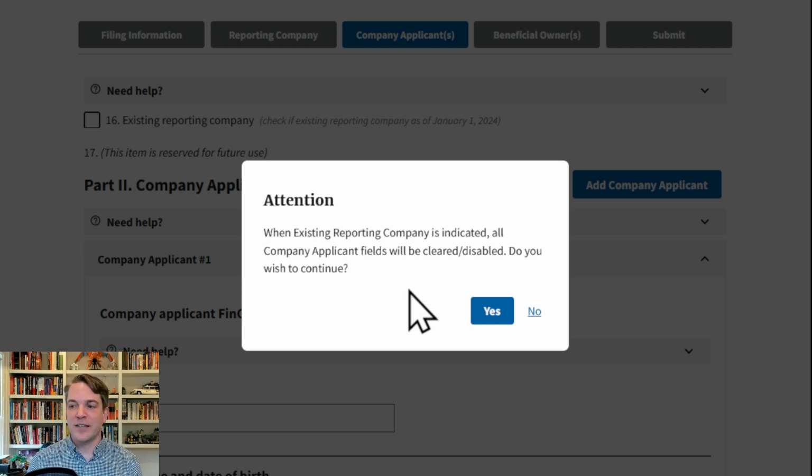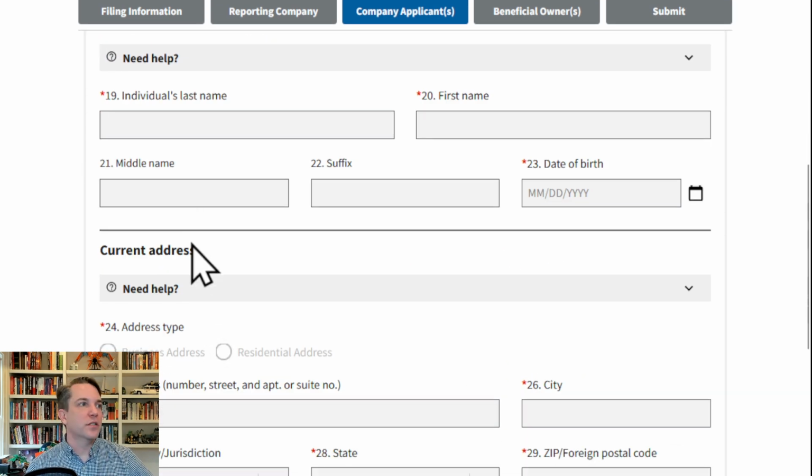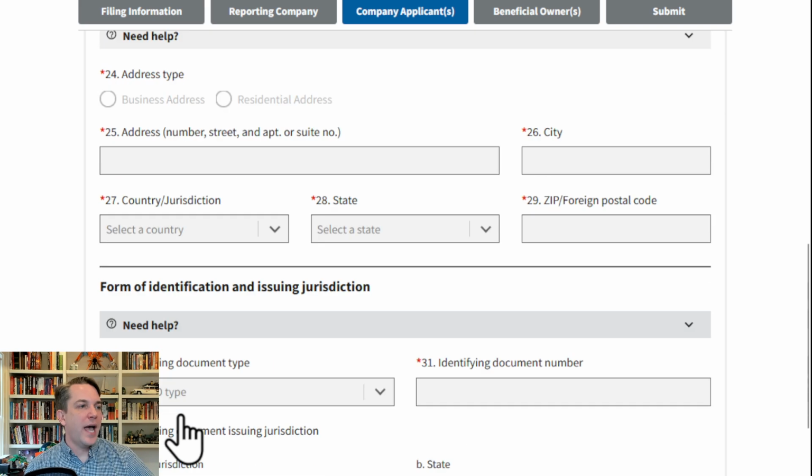Just about every entity that is an existing entity has been formed. There's a slight chance you may get something later in the mail, but really the time has passed. We have figured out all of those prior existing entities, so we know which ones those are. When you tick that box, again, it's going to blank out, so we cannot report who the company applicants are.